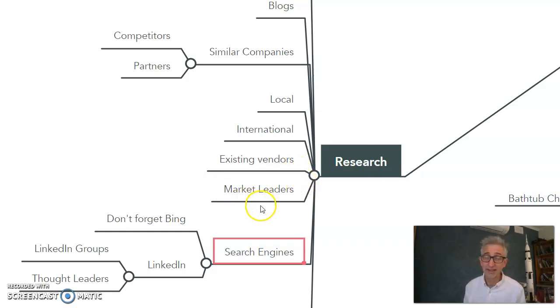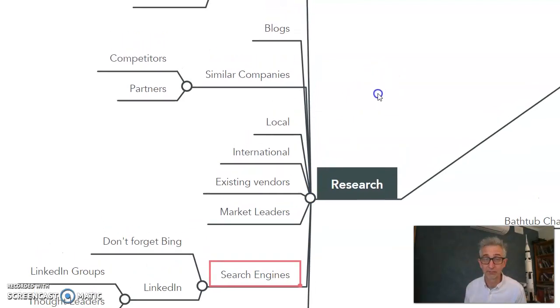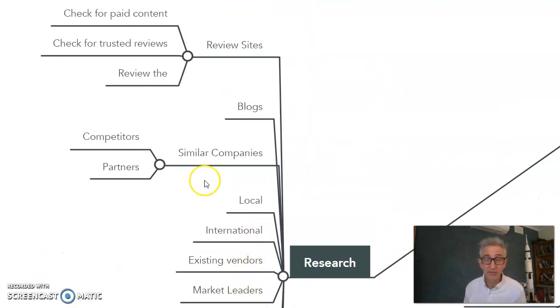The other place you can go is market leaders. It could be your DHLs, your FedExes. In Australia, I don't know who it would be, but globally, it might be a DHL or a FedEx. Look at what those companies are doing. What are they implementing? The scale might be completely different to the scale you're working on, but it's definitely worth checking out from the point of view of seeing how they are tackling the problems as they go along.